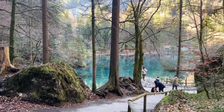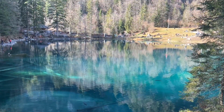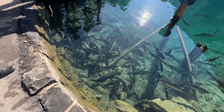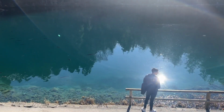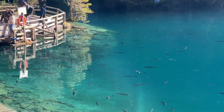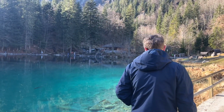Blausee or Blue Lake is one of the most famous mountain lakes in Switzerland. It lies in the middle of a 20-hectare national park, thanks to its very special color and the crystal clear water that only comes from underground springs. Besides the crystal clear water, the trout is also very famous here.